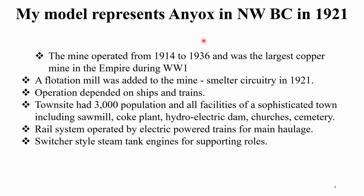Eventually, the town ended up with a 3,000 population and all the facilities that go with it. The rail system, interestingly, was almost all electric powered trains because they had built a hydroelectric dam, and they only used steam tank engines in supporting roles.